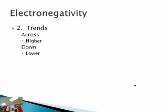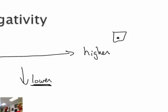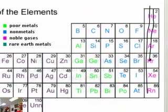It does. Okay, so as you go across the periodic table, they get higher. Higher electronegativity, smaller. And as you go down, they get lower, larger. Now, this is a little bit weird, though, because the top guy on the periodic table you would expect to be helium. And that is not correct. So when you're looking at the periodic table, you ignore the noble gases. The noble gases don't count.